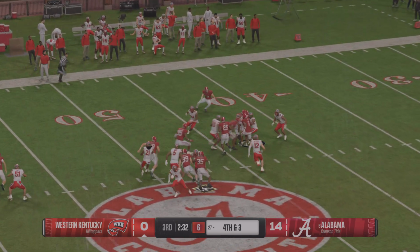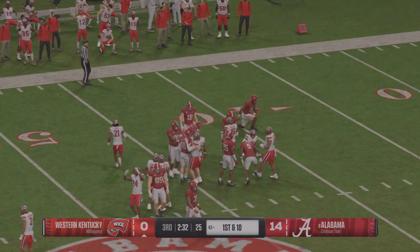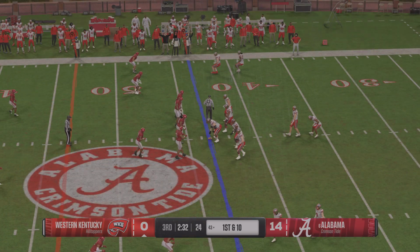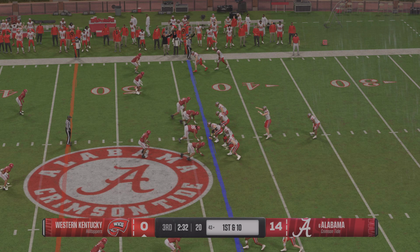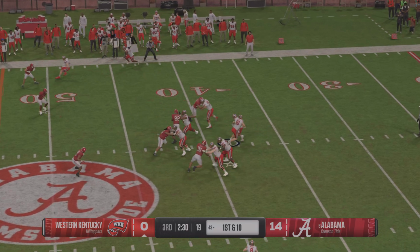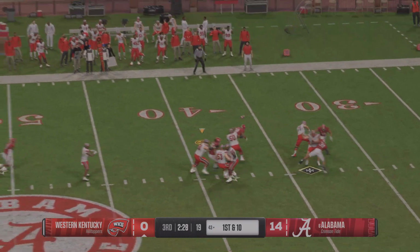Looking for a block. It's Hutchinson. Looking for running room. He'll get it to the 43-yard line before he's stopped. The Hilltopper offense comes onto the field again. They just didn't quite find the rhythm on that last drive, Jesse. They had to punt it.